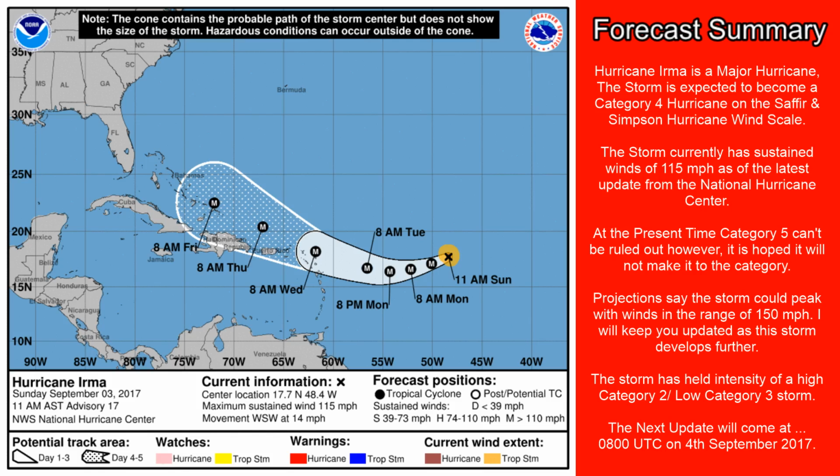Here's my forecast summary: Hurricane Irma is a major hurricane. The storm is expected to become a Category 4 on the Saffir-Simpson hurricane wind scale. The storm currently has sustained winds of 115 miles an hour as of the latest advisory from the National Hurricane Center. At the present time, Category 5 cannot be ruled out. However, it is hoped it will not make it to this category. Projections say that the storm could peak with winds in the range of 150 miles per hour. I will keep you updated as this storm develops.